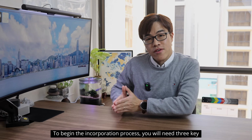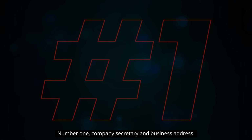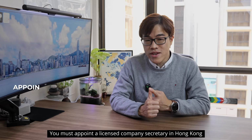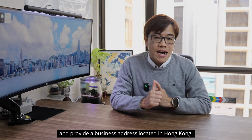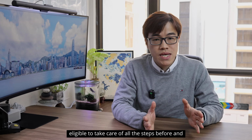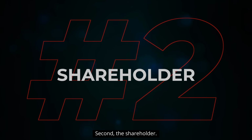To begin the incorporation process, you will need 3 key items. Number 1, company secretary and business address. You must appoint a licensed company secretary in Hong Kong and provide a business address located in Hong Kong. Ideally, this should be a CPA like us who is eligible to take care of all the steps before and after the incorporation.